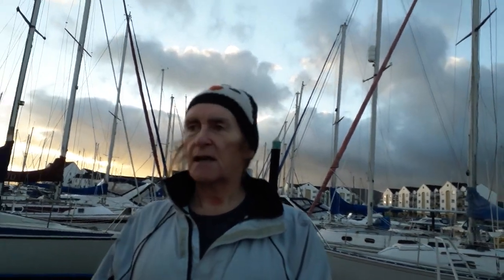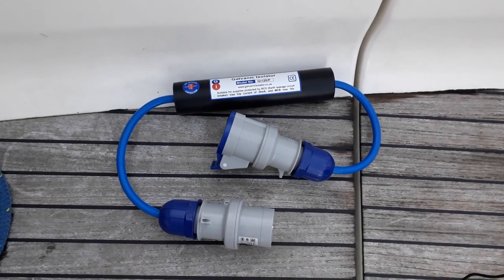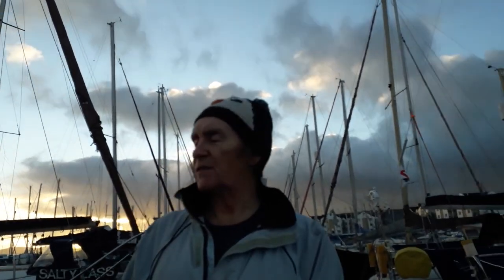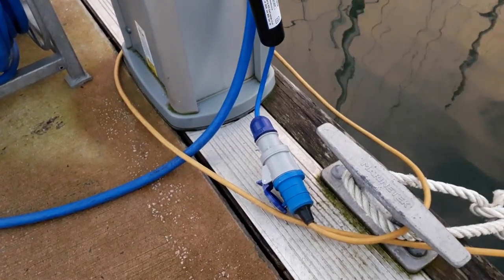On the plus side, today's excitement has been Amazon has been and delivered goodies to us. So we've got a new selfie stick, this one here. We've got a nice new shiny galvanic isolator for the boat, which we haven't had before. This one's very easy to fit. It just goes in line on the boat and you just plug it in. That's basically it. No fixings, no fittings, no ripping out of wires. So suits me. I can live with that.